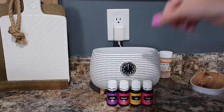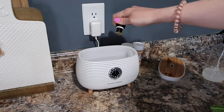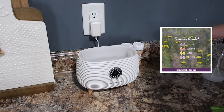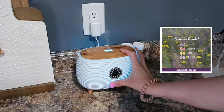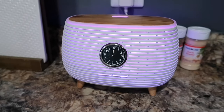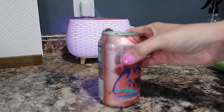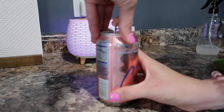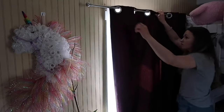To get started, I am gonna get my diffuser going. This blend is called Farmer's Market for anyone who might wanna try it. And I'm gonna get me a sparkling water and we are gonna get this thing done. So whatever you need to do to get started, let's get that going and we can get things done. We are coming in on this video right after my morning routine, so let's get going.